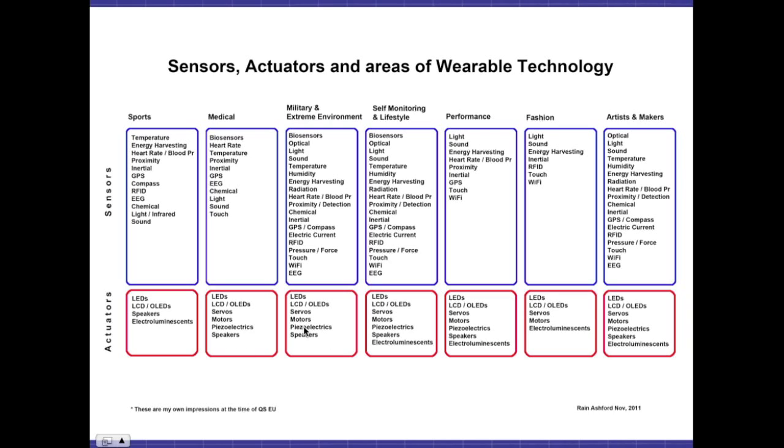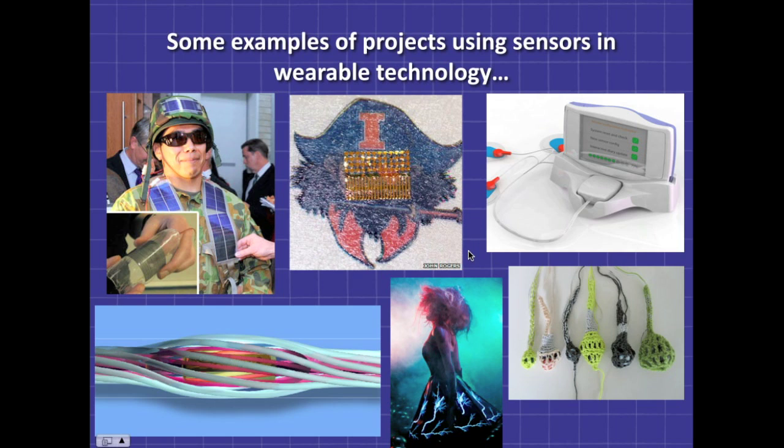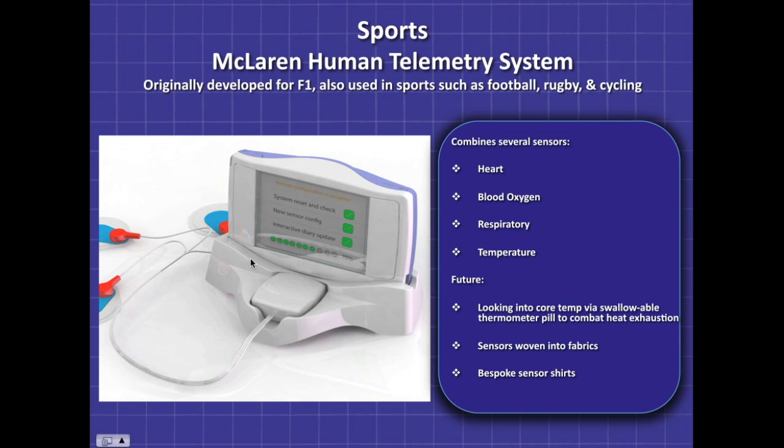In a military context, you might have motors or servos, so you might have a mechanical device that does something, and you might have to get a lot more biosensor information off somebody. In fashion, you might use electroluminescence, or you might use RFID or Wi-Fi as sensors as well. So here's some more examples of the types of electronic devices. This is actually a tattoo, and somebody's tattooed, I don't know how that worked, some thread into their skin or something. So this may be an RFID tattooed into their skin, I'm not sure. And this guy has solar panels all over his camouflage. I don't know how that would work, because it seems like you'd ruin the camouflage, but anyway.